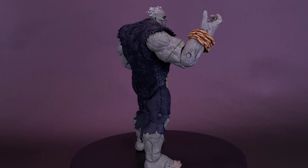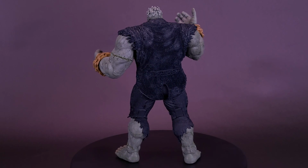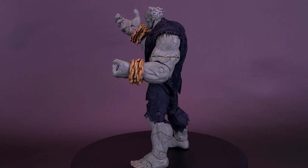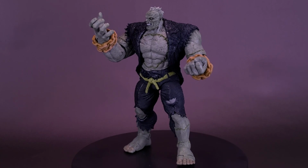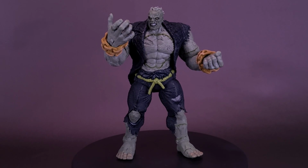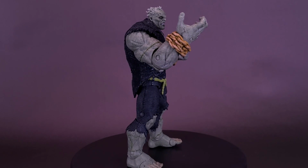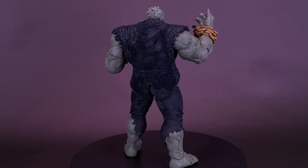What do you guys think of the figure? Let me know down below in the comments section, and perhaps let me just throw this out to you, the viewing audience. Of the 4 figures, because now we've technically looked at all 4, including Solomon Grundy, how would you put the order of your favorite figure from this wave to your least favorite? And we'll see how many other viewers agree with the list that you're going to put. Let me know down below again in the comment section.